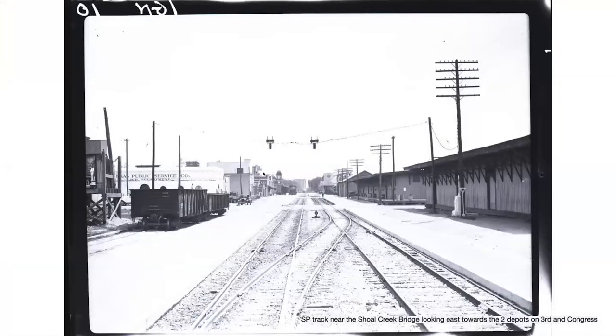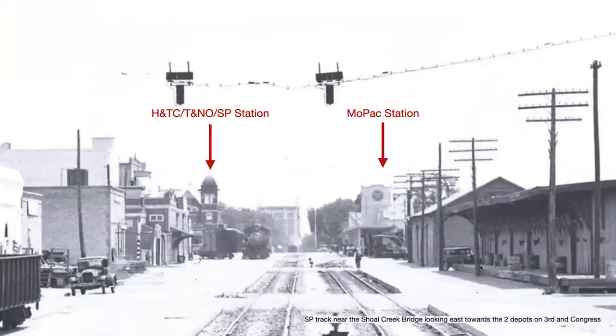So moving on from the depot, here's the SP depot and the MP depot. And we're near the Shoal Creek Bridge looking back towards Congress. Close up for that. So kind of interesting, I guess that's just a curb running along either side. Riley, are those signals hanging over? That's a good question. It must be. On this website, I think this came from the Barringer archives. Somebody was asking that question, but it was never answered.